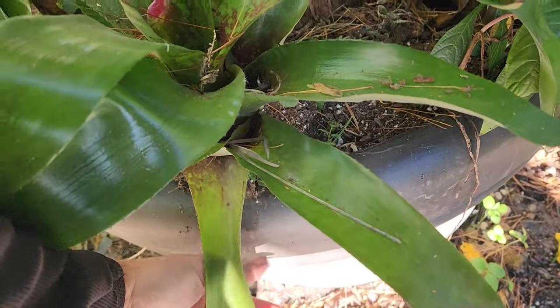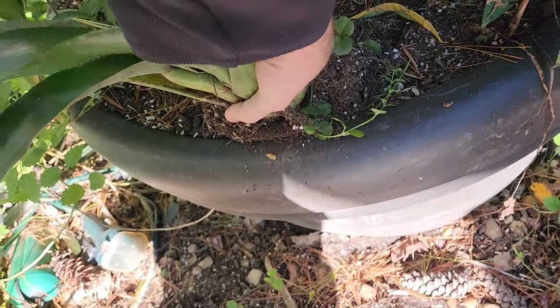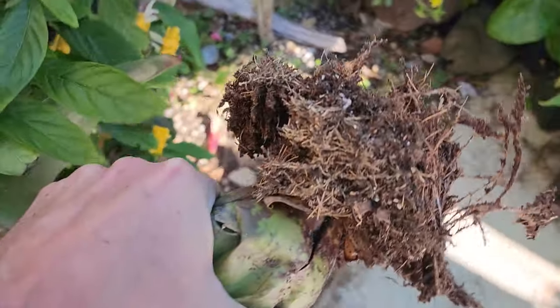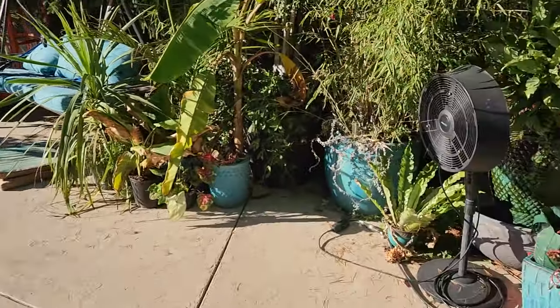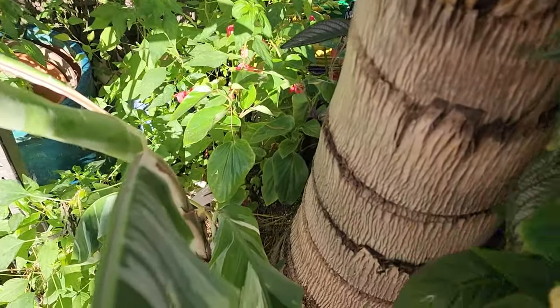Didn't realize that this bromeliad was one of the ones with all the little spikes on it. Thought it was a softy. Let's see if the bromeliad will come out easily. I don't know if I'd call that easily, but it did come out. Just set that over here for now. If that comes out easily, then maybe I could get in here with a garden fork for the banana.